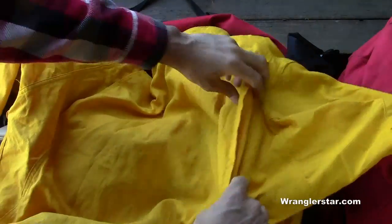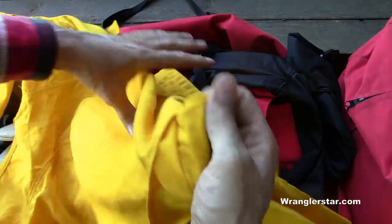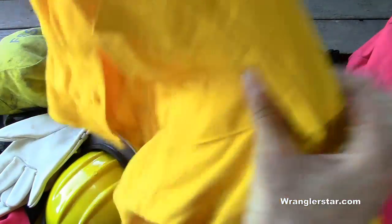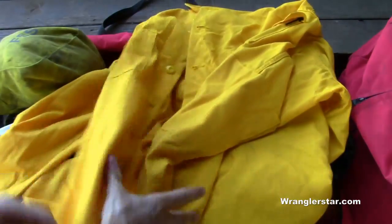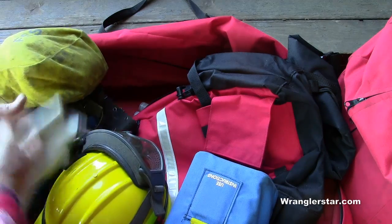Gusseted in the back. Extra material so you can have a really broad range of motion. Again, standard issue. Extra large, long. That's my size. Yellow Nomex shirt. Gloves. Well, let's go into helmet.